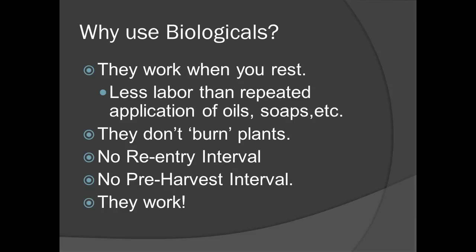They don't burn the plants. Oils may be an OMRI-approved product, but you can actually get some damage. I've seen some major damage in high tunnel situations where oils or even high concentrations of soaps were used in the tunnel, and then we get these hot conditions with this intense sunlight in there, and we can get some burning going on in the plants. Biologicals won't burn the plants.